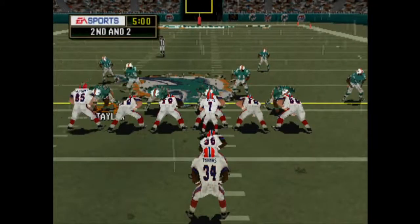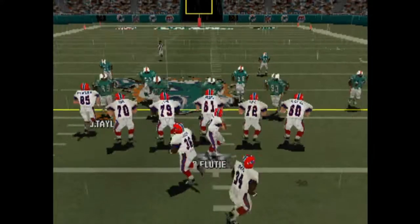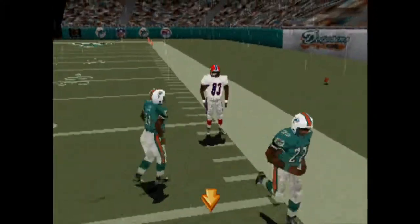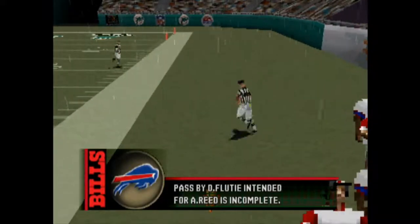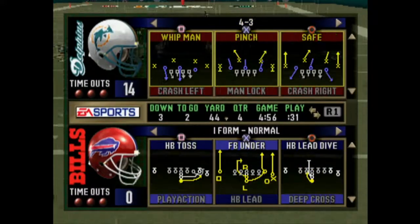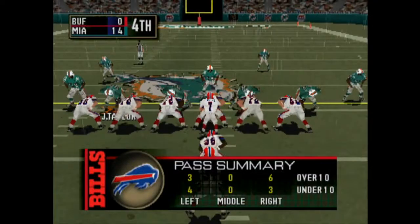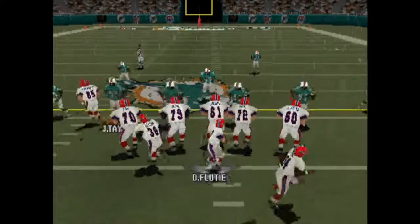They'll line up in the I formation. Back to pass. To the right. It's overthrown. Yep, he never even had a shot at that one. Third and 2. Fifth play of this drive. Defense has pretty much shut down the passing game today.